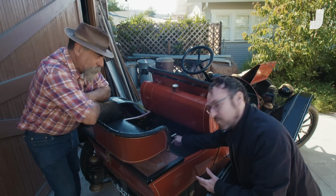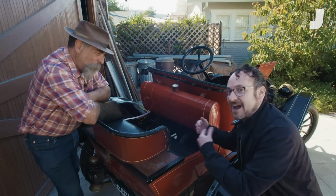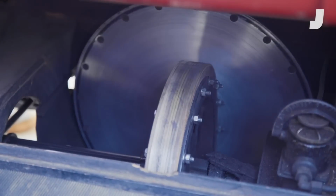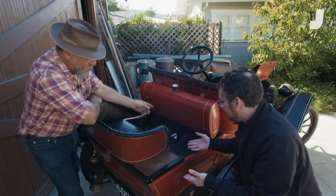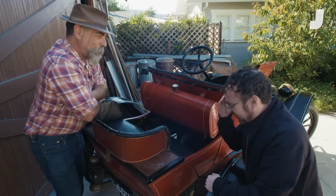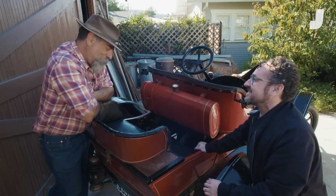But the way it works is when this disc is closer to the center, you're in a lower gear to get started, higher torque, lower speed. As you move it out to the edge, higher speed, lower torque, higher gear. If you go all the way to the right, you're on the other side of the center, you're in reverse because it's going the other way. It's so simple and so clever. I can't wait to drive this thing. Oh, it'll be fun.